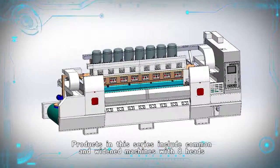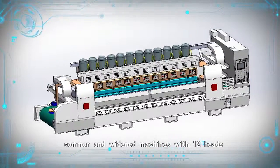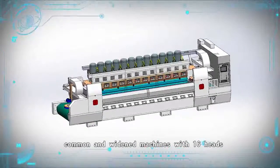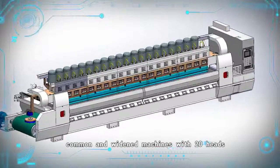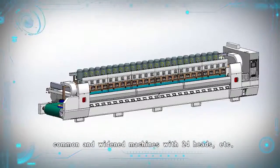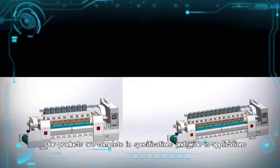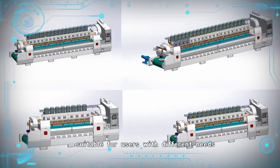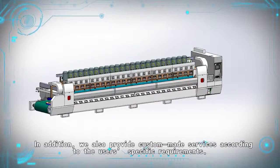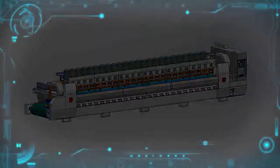Products in this series include common and widened machines with 8 heads, common and widened machines with 12 heads, common and widened machines with 16 heads, common and widened machines with 20 heads, common and widened machines with 24 heads, etc. Our products are complete in specifications and wide in applications, suitable for users with different needs. In addition, we also provide custom-made services according to the user's specific requirements.